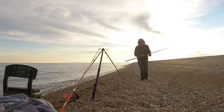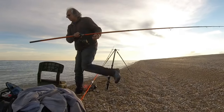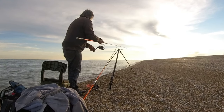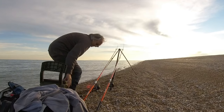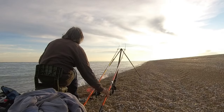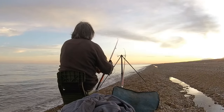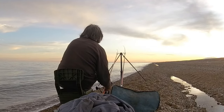Stayed on as the sun was setting, hoping to try and catch a plaice or a bass, but it wasn't to be. And just as the light started fading, which I didn't film, I ended up with 5 whiting. So, another pleasant day to be out, and a glorious sunset, but that's not really what I came here for.